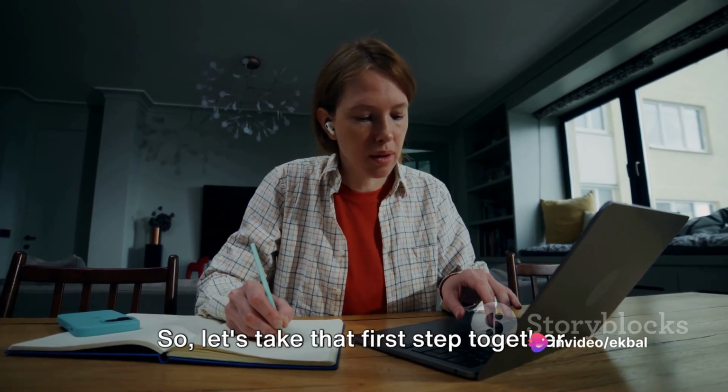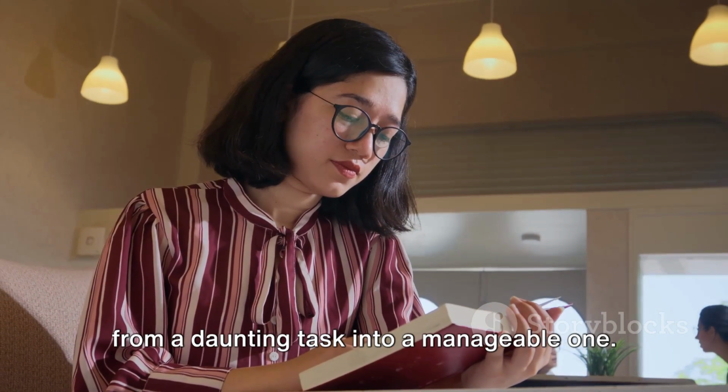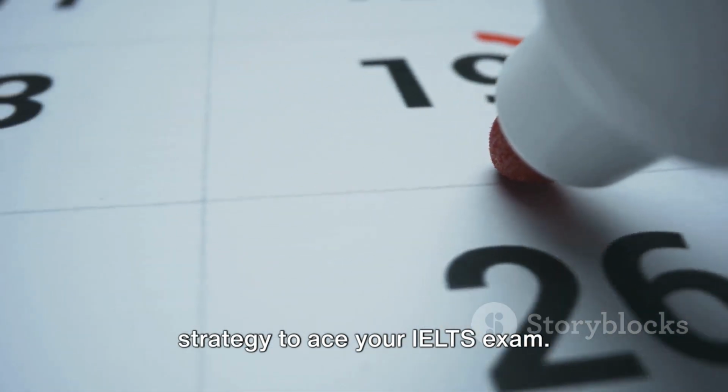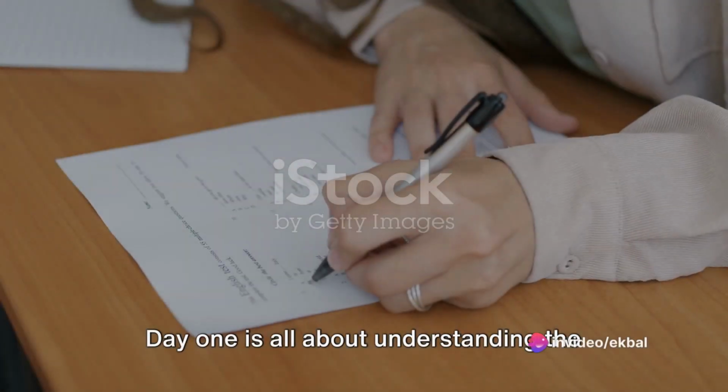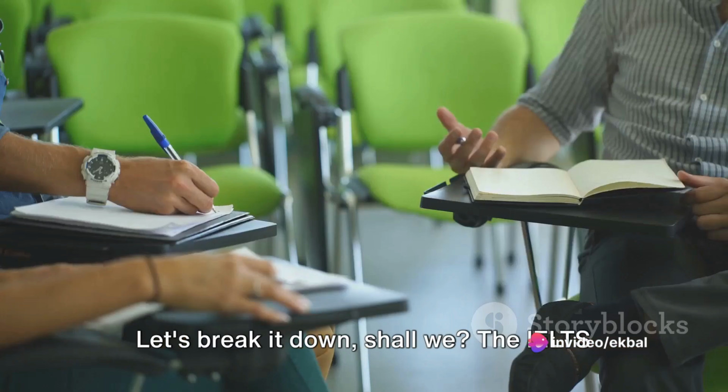So let's take that first step together. Let's demystify the IELTS and turn it from a daunting task into a manageable one. Today, we will unveil a 14-day strategy to ace your IELTS exam. Day 1 is all about understanding the IELTS test format. Let's break it down, shall we?